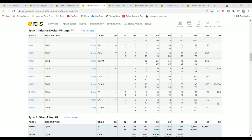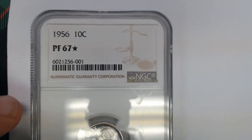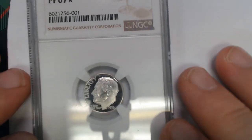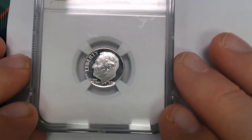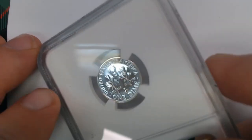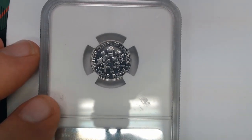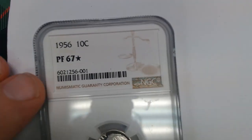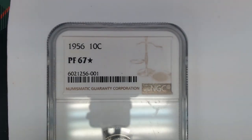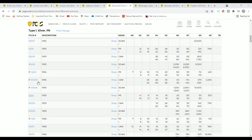We have some dimes. And this one here, 1956, Proof 67 star, because the obverse looks almost DCAM or Cameo, and the reverse is not. So we can take a look at dime values, and we'll do that with the proofs. Since we have a 1956 here, we'll take a look at the 1956 values.